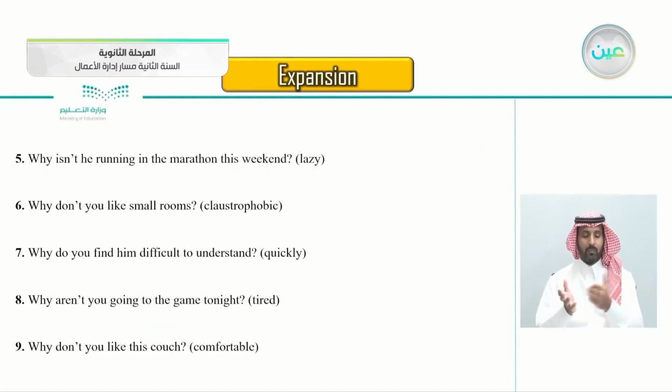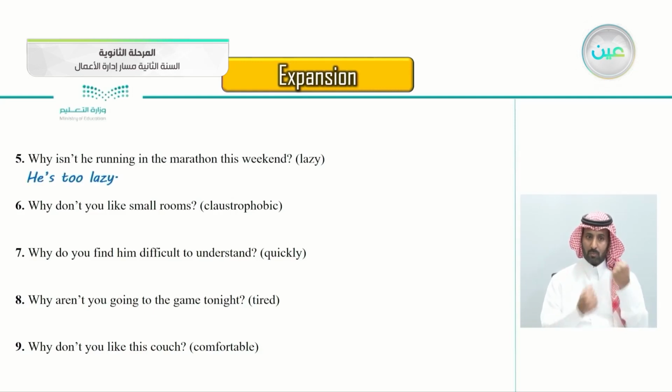Continuing here with number 5. Why isn't he running in the marathon this weekend? And the word here is lazy, because he isn't lazy enough, or because he is too lazy. So, of course, because he's too lazy. Number 6, why don't you like small rooms? And the word here is claustrophobic.